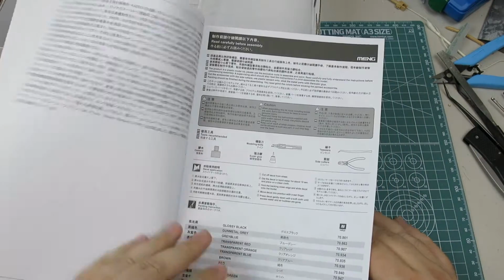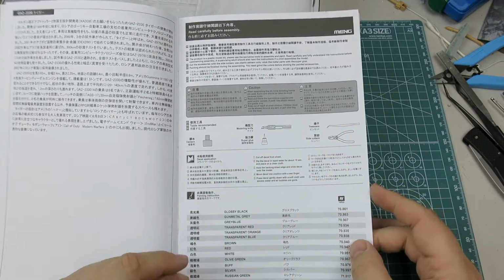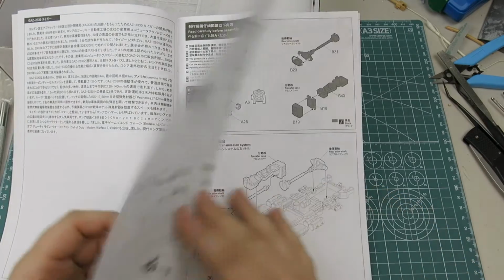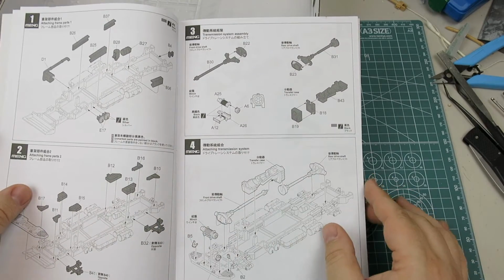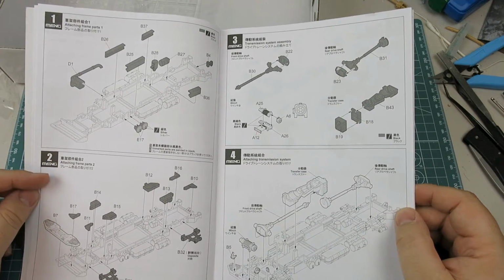Nice history of the vehicle. Color callouts are all in Vallejo. Some of those paints I'm not going to have. And look at the instructions. Dragon, if you're watching, please pay attention to this.